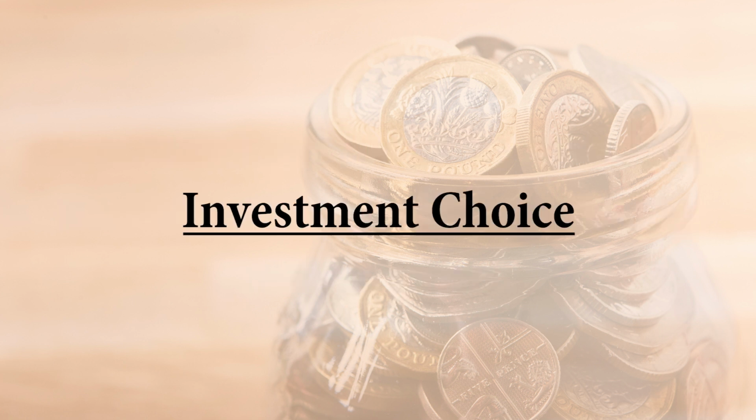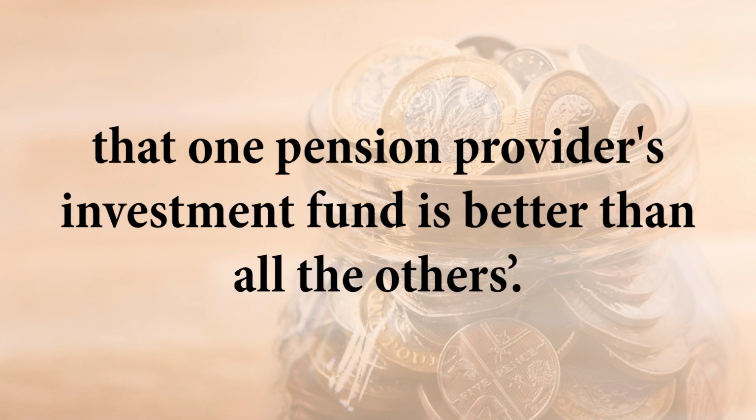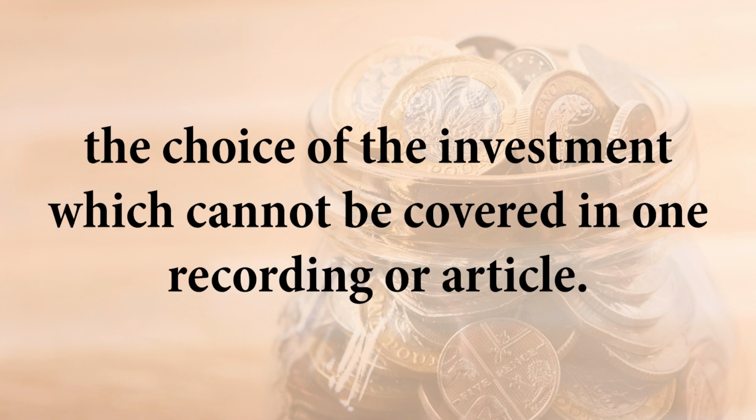The next thing to be aware of is investment choice. By choosing to consolidate your pensions, you are effectively deciding that one pension provider's investment fund is better than all the others. While costs matter, the main determinant of your future returns will be the choice of the investment, which cannot be covered in one recording or article.